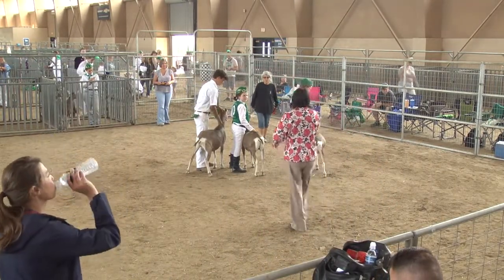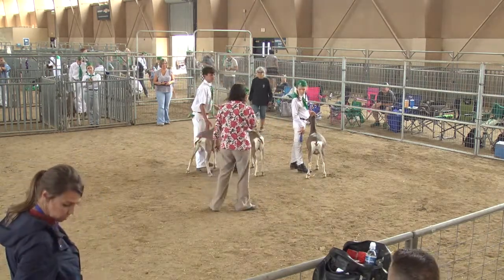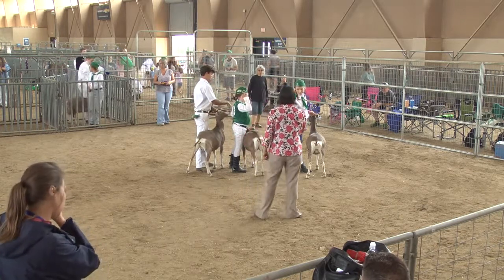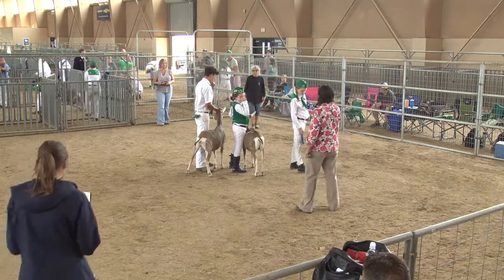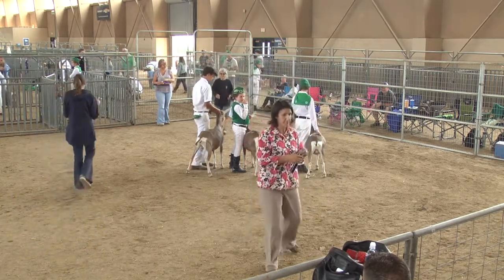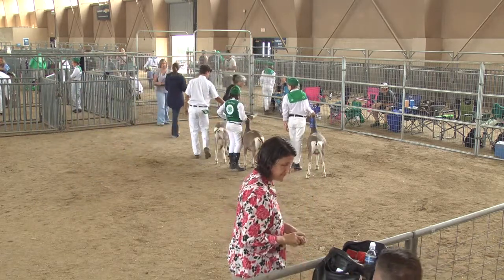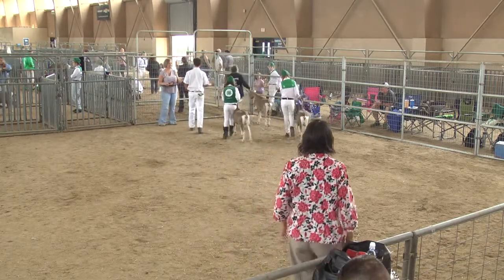Junior get here, really consistent. We have 2 dams and showing a lot of consistencies with feet and legs, particularly the strength of pasterns throughout, the shape of the hoof throughout. Very consistent group, really strong, very good. Deserving of the blue ribbon. First place, junior get a sire, goes to Kennedy Crease of Poway 4-H.